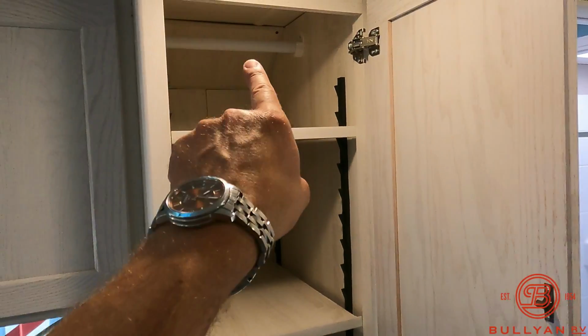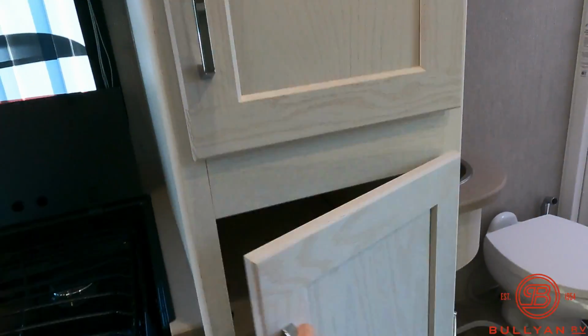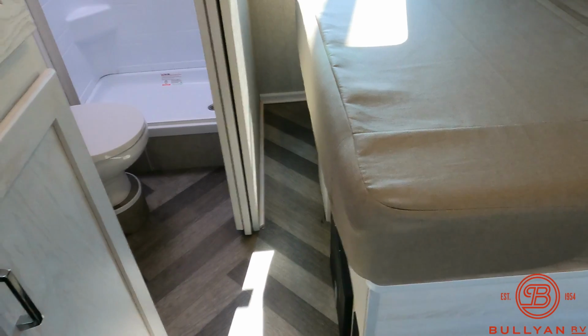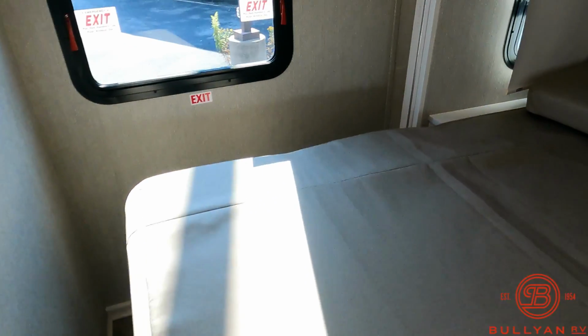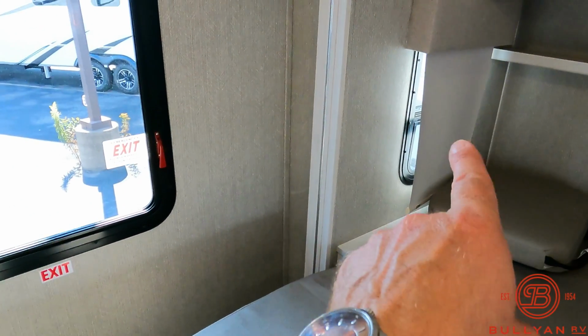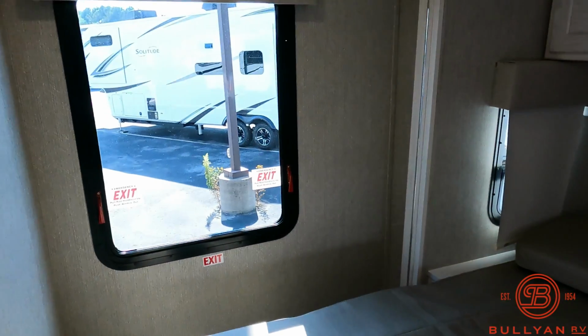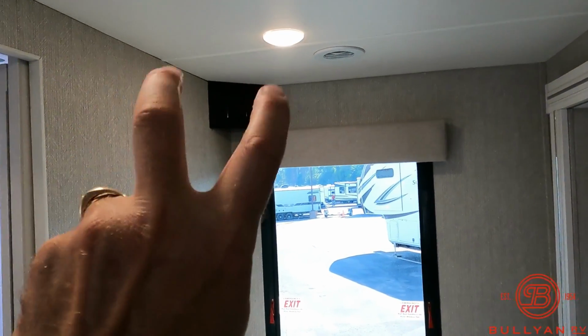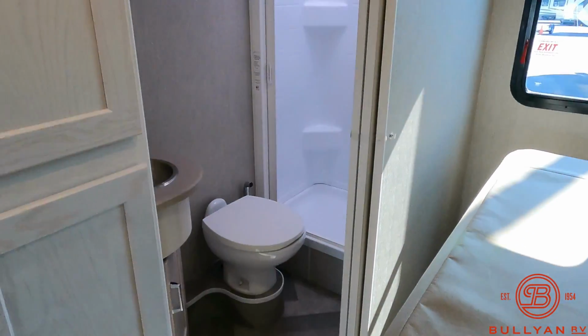Pantry or hanging. Adjustable shelves where you can take them out as well. Same down here. Walk around bed. And that window will open right there next to the bed as well. Got your emergency exit. TV antenna is wired right to there in case you want to put a little bedroom TV there if you'd like.